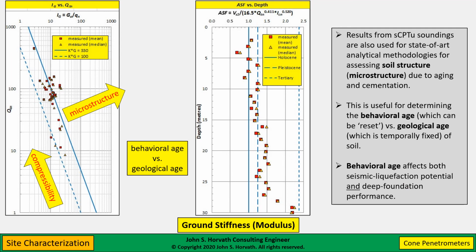Essentially what we're saying is, all things being equal, if you have two soil strata of the same geological age but different behavioral age, they will behave differently in an earthquake, and they will behave differently in terms of how they support a deep foundation. And again, this is a real paradigm shift because we're talking about soil stiffness here. You know, when we talk about deep foundations, we tend to obsess on what's the strength, what's the phi angle, what's the undrained shear strength, right? Deep foundation design, going back to the 1950s to the present, is based on strength. So it's a real paradigm shift, and I'll talk more about this toward the end of my presentation, to think about soil stiffness. But it turns out soil stiffness plays a significant role with deep foundation performance.